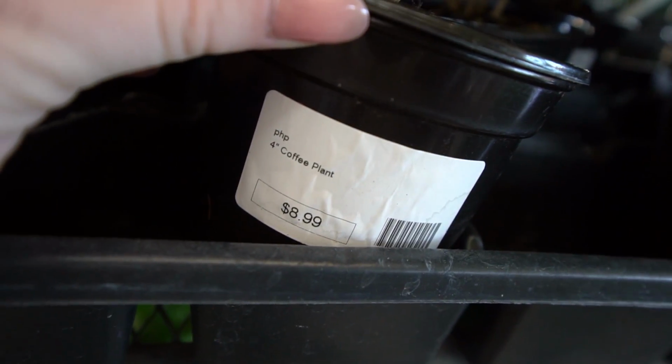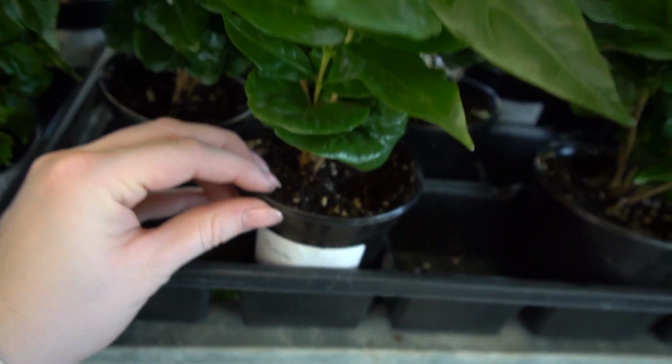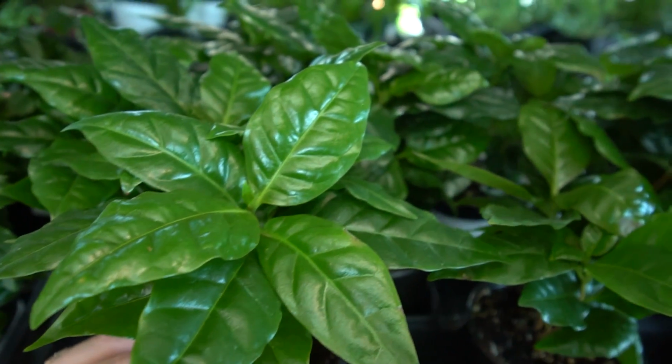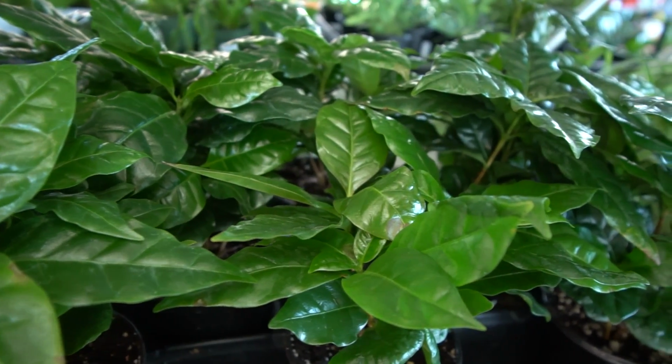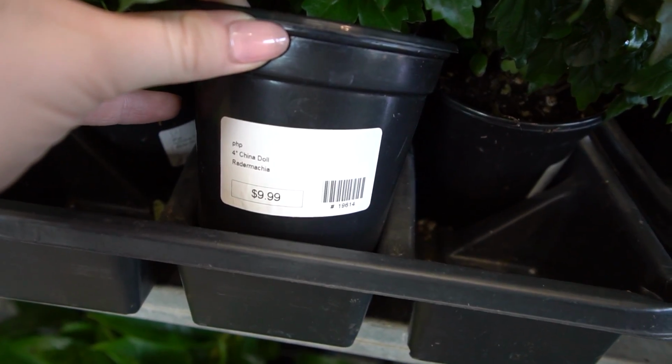36th Street though is really good about most of their houseplant prices. They are just a generally more expensive store to shop at because it is in a wealthier part of town, but it's nice to see these coffee plants, which are very popular right now, only being sold for about $9, which would be about $10-11 with tax.